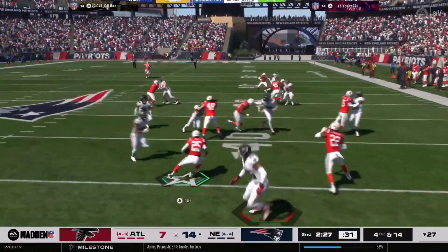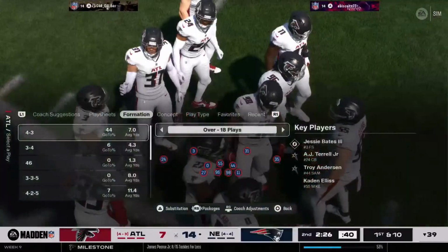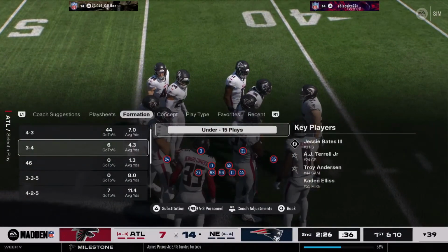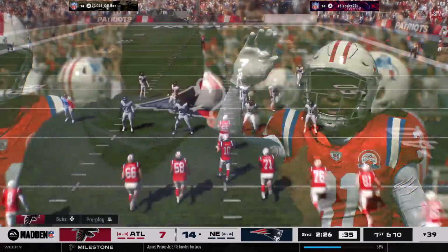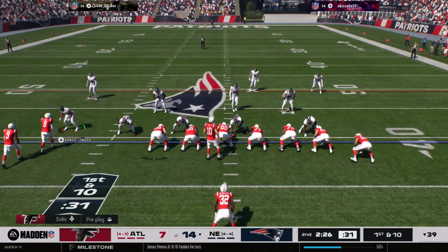Punt meets him at the 28. Some nice running on that return. He gets it up past the 35. The Patriots take over first and 10 at their own 39-yard line. Good field position for the Patriots as they get set for first and 10.